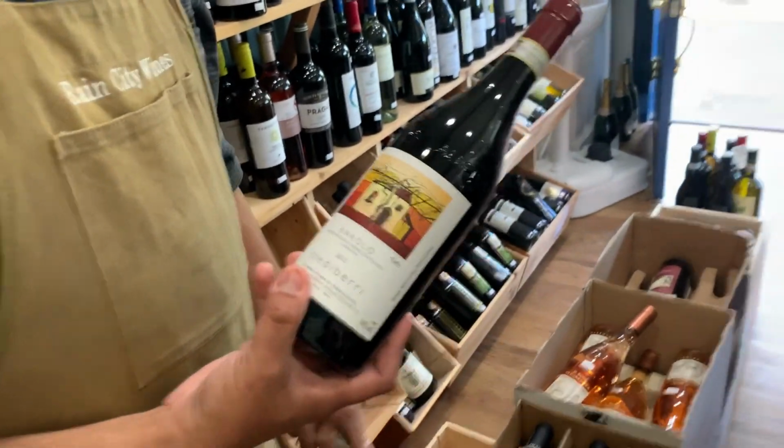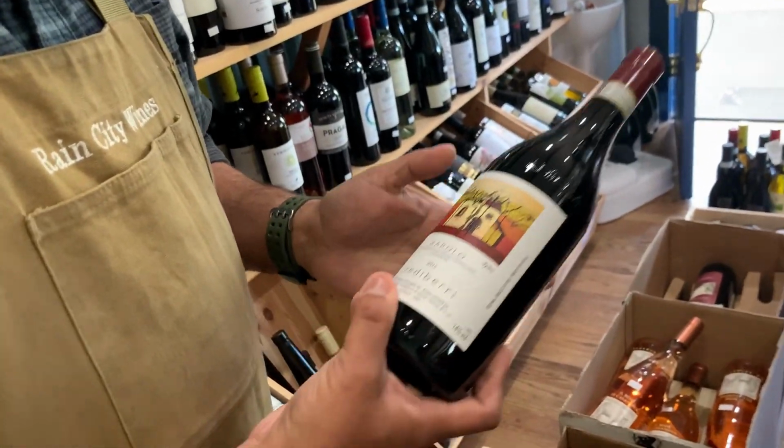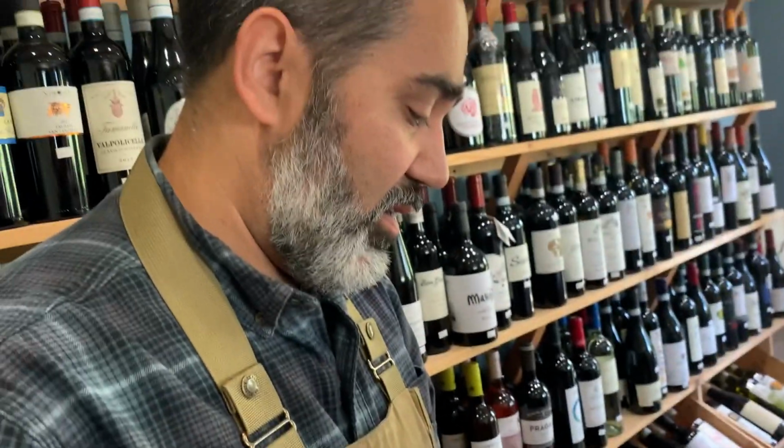All right. Can you kind of describe this wine? Oh my god, me? This is textbook. This is what a Barolo should be. And if you meet a great wine retailer, they'll help you get your expectations in line.